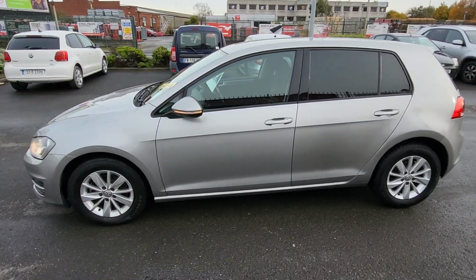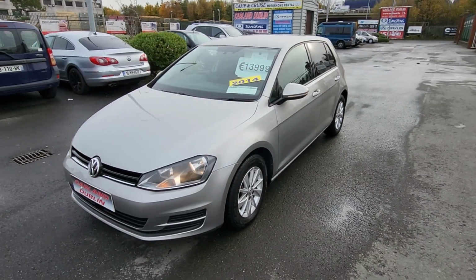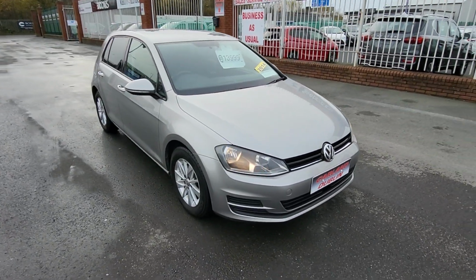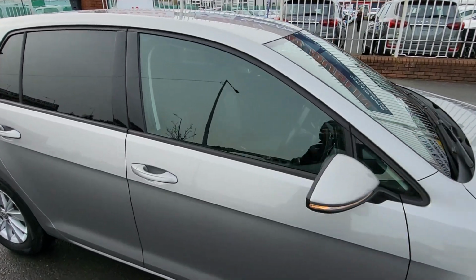Finance is available. Apply on our website, carlan.ie/finance. This one is here for just €13,999. Typical APR at the moment is around 9.95%. Deposit required would be around €1,400, subject to T's and C's, of course.